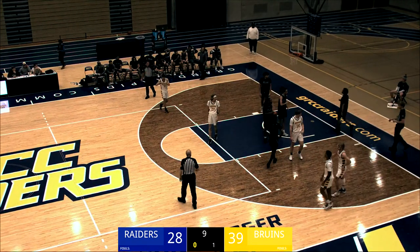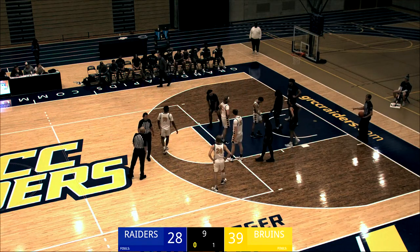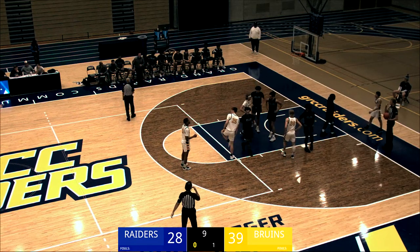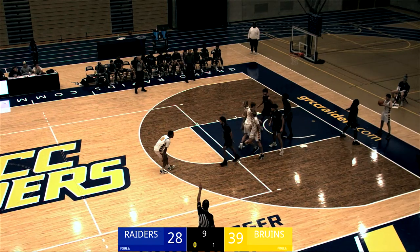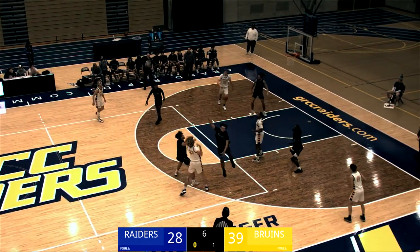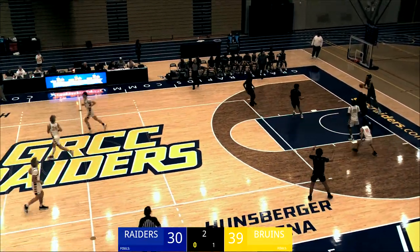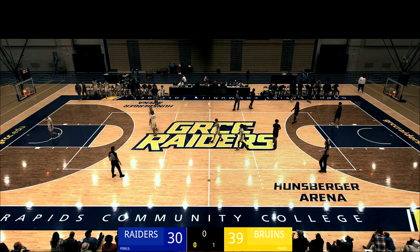And we got a floater. No, they're going to call foul on the floor instead. I believe that's the bonus. Yeah, that's a six-team foul. They don't waste any time. They're really quick on the scoreboard over there. Raiders in the paint. Shot up off the glass, and that drops. And that'll be it for the half.